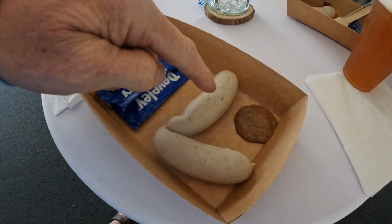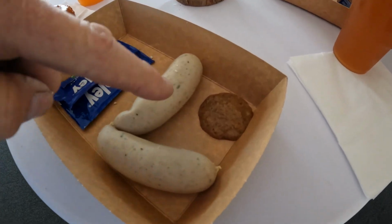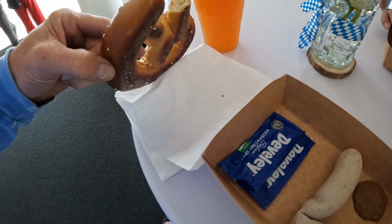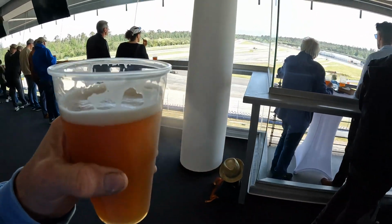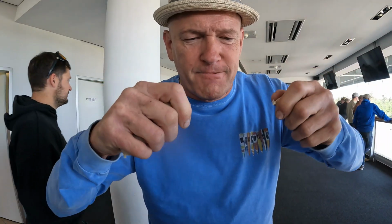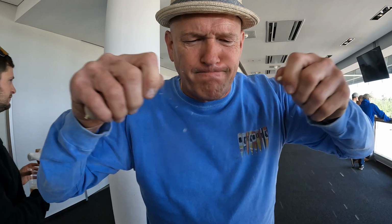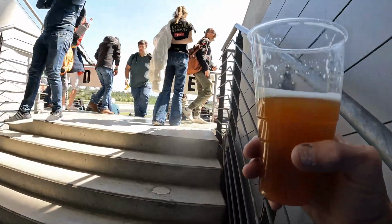Here, this is what's called Weisswürstel, white sausage, I guess is what you call it. That is sweet mustard. And you got one of these things called a pretzel and a cold beer. And then if you walk right over here, we're watching the races going on at the same time. Get much better than this right here.